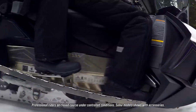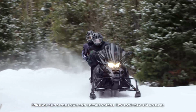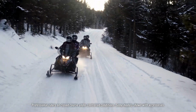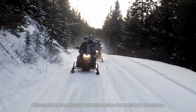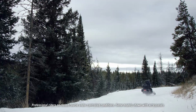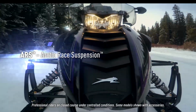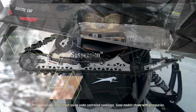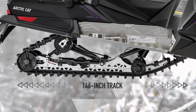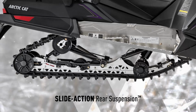Really, the differences come from the drive shaft back, and it's just a longer chassis with more strength built in for the ability to carry more stuff, carry an extra person, and house longer tracks, which are typically a better application for touring. The Pro Tour chassis features the Arctic race suspension up front and a 146-inch track and slide-action rear suspension for ultimate comfort on the trail.